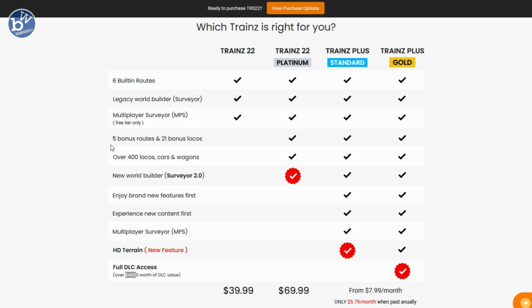The Platinum gets you 5 extra routes, 400 locos, cars and wagons. Again, I don't know if that's 400 plus these 21 locos, who knows? But you get some extra anyway, and you get the new Surveyor. Now this is the big thing here. And for 1 year, you'll essentially have access to the HD train as well.